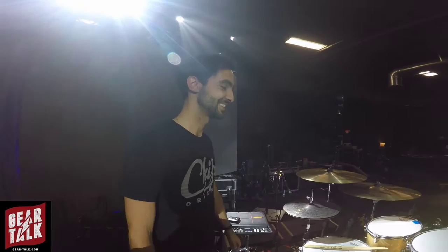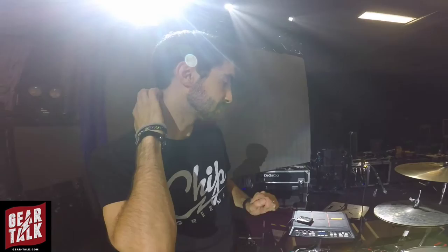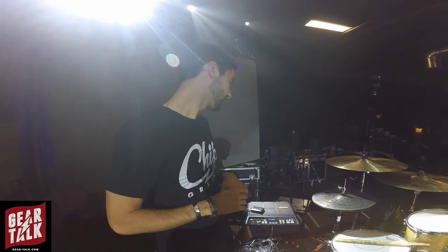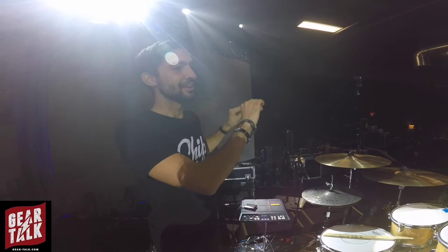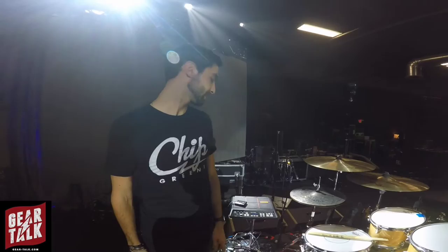Cool, and I see you're running an SPD-SX there? Yes, I am. Just a variety of things, some kicks and snares for some of the pop stuff when we do electronic-sounding things, and then some really verbed out claps, tambourines, snaps, things like that. Just the accents, like the little dust on top. I play the kit like 98% of the time, and then I'm adding in little things over here. Awesome. The SPD-SX makes it pretty easy.